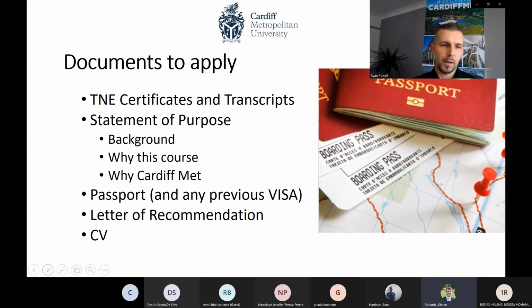We do then require documentation, so passports and any previous visas. Okay, so if you've been to the UK before, a letter of recommendation. So this is where you need to be nice and friendly to your tutors in your university and ask them for a letter of recommendation from themselves. Some programs as well will also require a CV. Okay, certainly for a master's program, we'll be looking at a CV as part of your evidence.